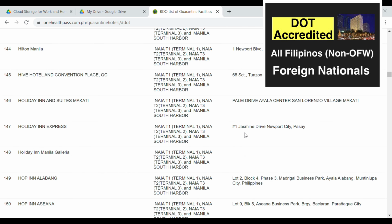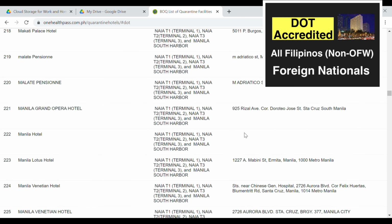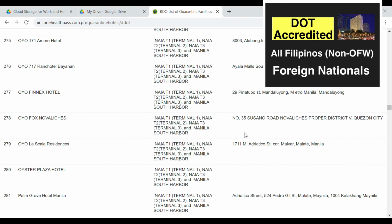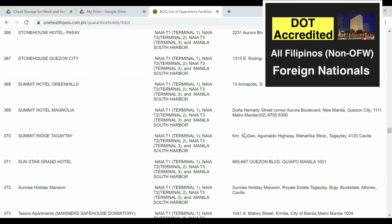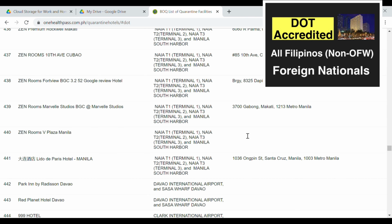One important tip to remember is to know the refund policy or cancellation policy, just in case you have to shorten your quarantine or your flight has been canceled or delayed. Inquire ahead of time if you could get a refund of the amount you have paid, or if you can change your booking prior to arrival.